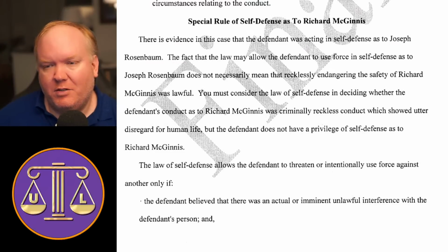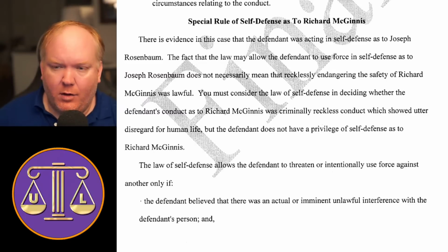All right, so let's talk about Richard McGinnis. There's evidence in this case that the defendant was acting in self-defense as to Joseph Rosenbaum. The fact that the law may allow the defendant to use force in self-defense against Joseph Rosenbaum does not necessarily mean that recklessly endangering the safety of Richard McGinnis was lawful.